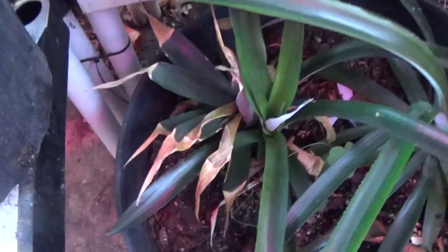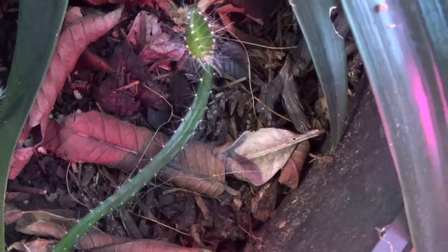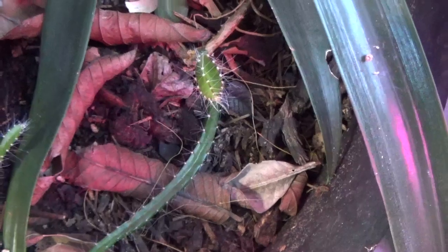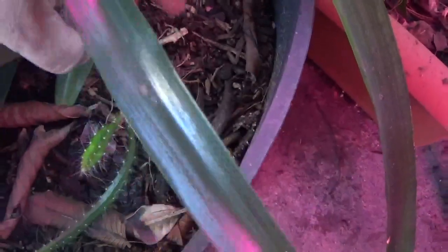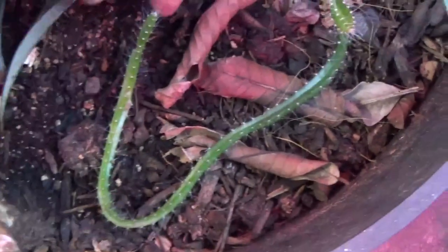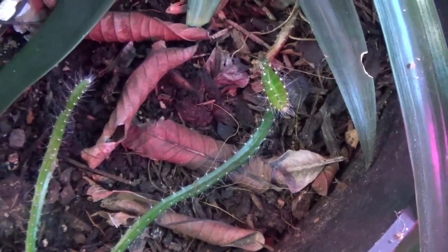Now I noticed the other day this. It's a cactus. It's not a dragon fruit. It's a cactus, and it's rooted right under there. I mean, it's amazing. Well, we're not gonna get rid of it. We're gonna keep it. I'm gonna let it grow in there, let it get bigger.